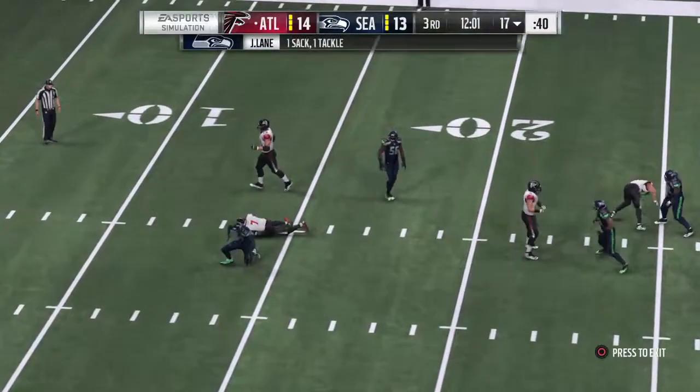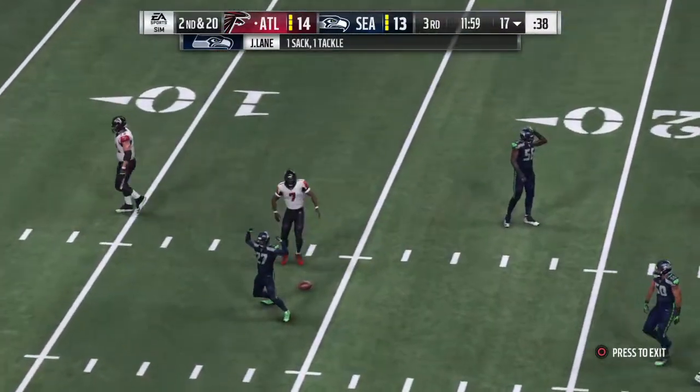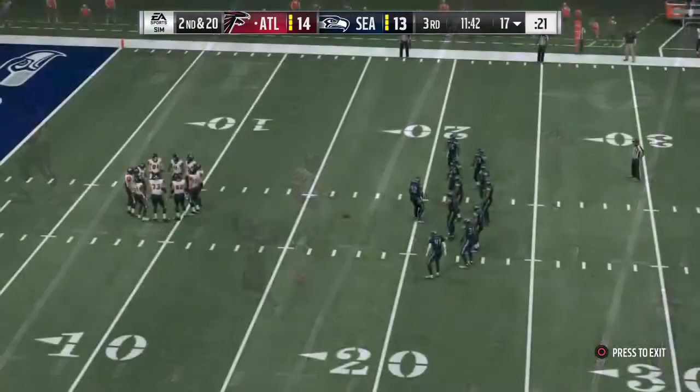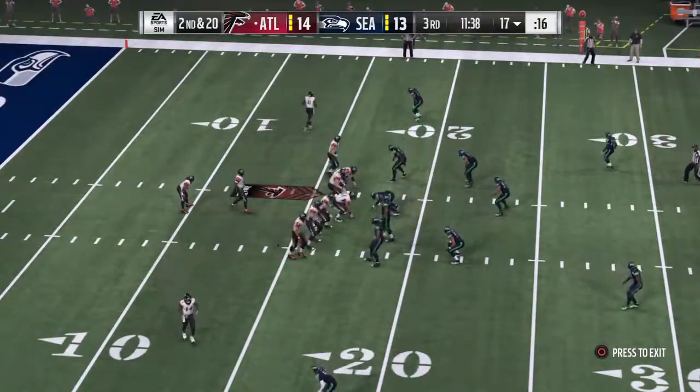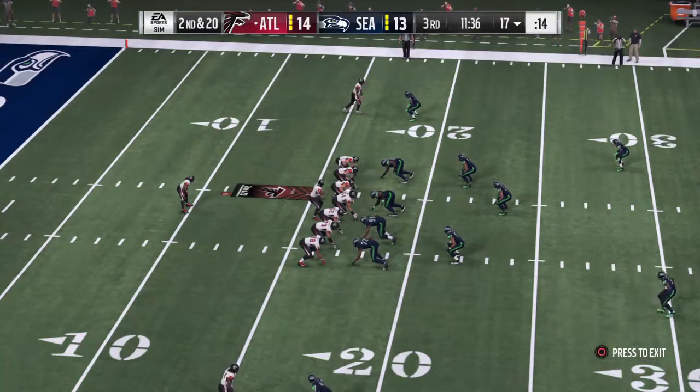Blitz coming, and down he goes. Well, so much for setting the tone of the drive offensively. Giving up a big sack that loses that kind of yardage, not a great start.